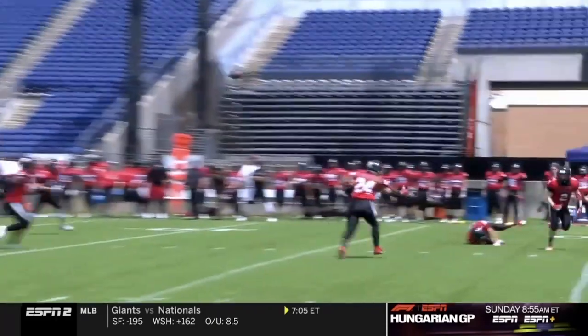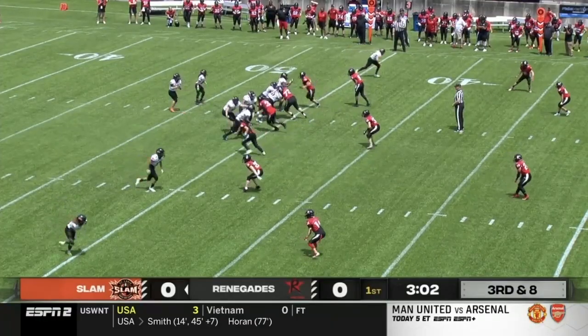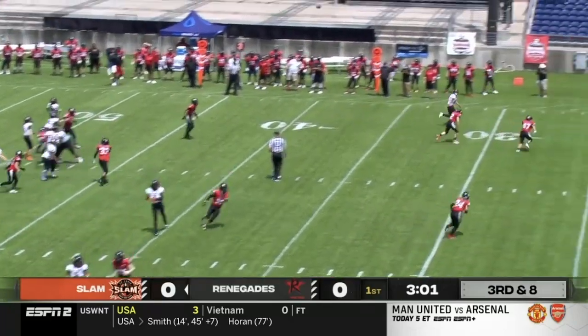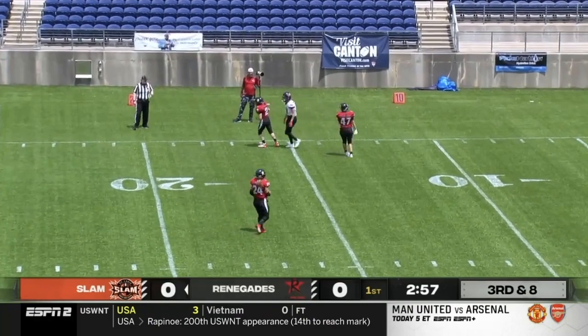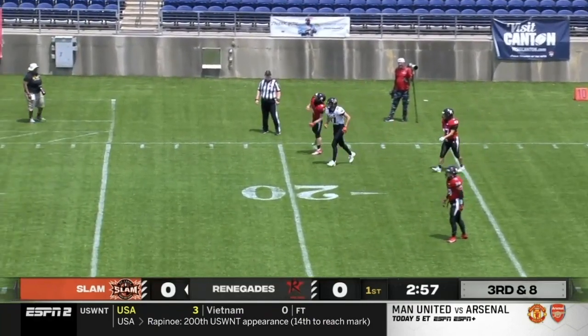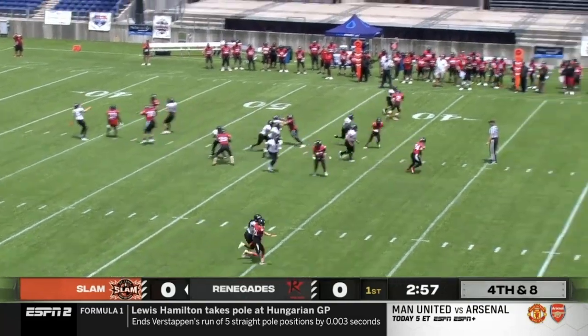Well, McMahon runs a great route, little play action pass. She gets behind the deep. For the St. Louis Slam is looking to put her team in the lead. This time she airs it out to her left. And this time she overthrows the intended receiver once again, Carrie McMahon. Well, it's the entire length of the field. The snap is up. The punt is in the air.